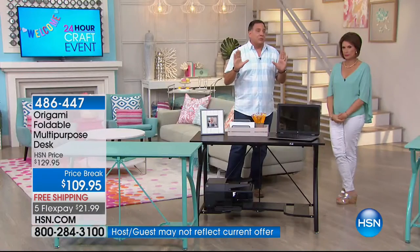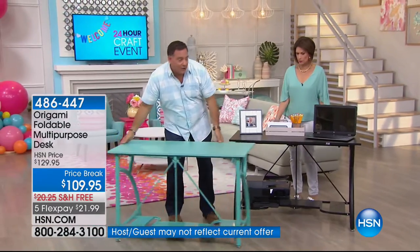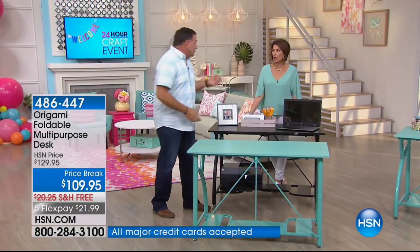Now, I want to show you how to break it down again, because I know a lot of folks out there need a desk full time, and you can't go wrong with this. Because the alternative is that you get one in a flat pack box and you put it together.